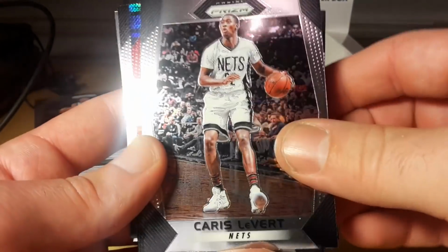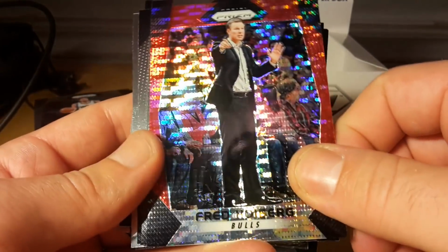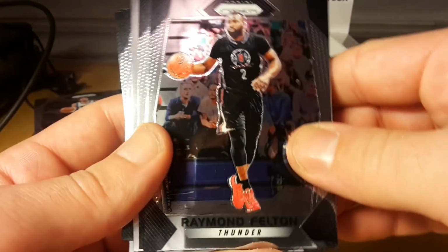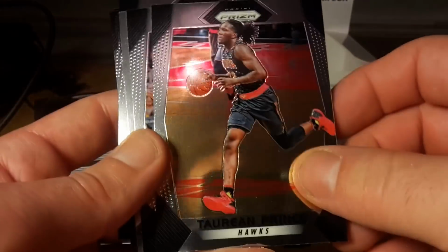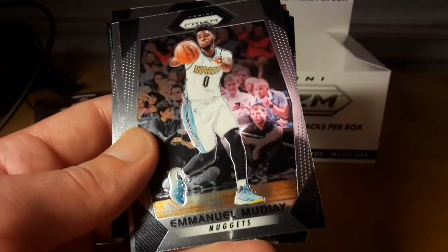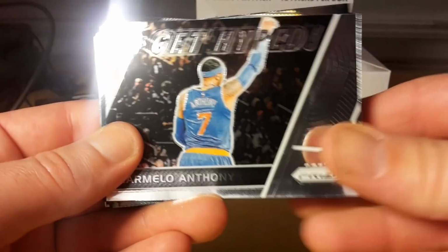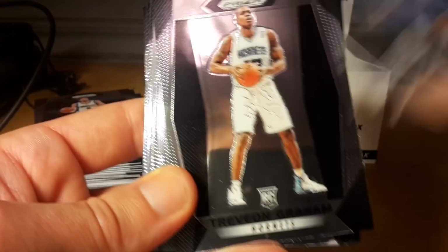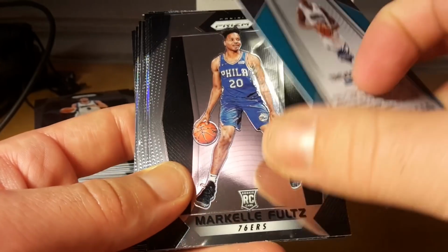So there is a chance, I think, for autos in these packs, and there's a red parallel of Fred Hoiberg, Raymond Felton, who also played several seasons for the Knicks. Actually, I liked him for the Knicks a lot, he was one of the few Knicks players who was putting some real effort. And Get Hyped of Anthony, an appropriate name, because Anthony got a lot of hype both in New York and Oklahoma City Thunder, and I think that's Trevor Graham.